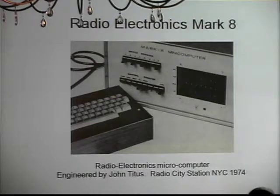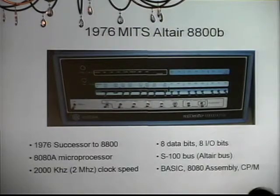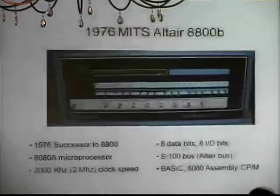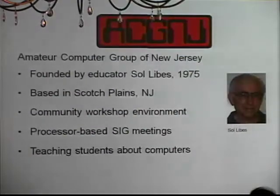Skip ahead, Bill. No, I've got a picture of the one, but okay. Is that what you were talking about? No. No, okay. Never mind. Skip ahead to the Altair. Not that Altair. That's what we got. Oh. Well, that's his second Altair. The first Altair in 1975. Bill will talk about it. Yeah, let me back up here a little bit.